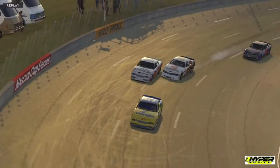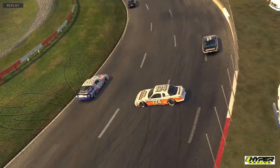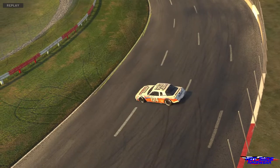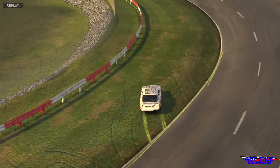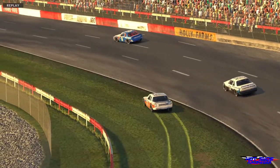See if we can see what happened here. Oh, 28 locked up the right front. Little bit of contact. Gets that car squared away and turned back in the right direction.